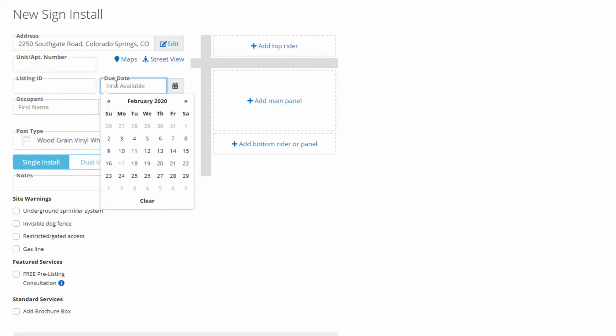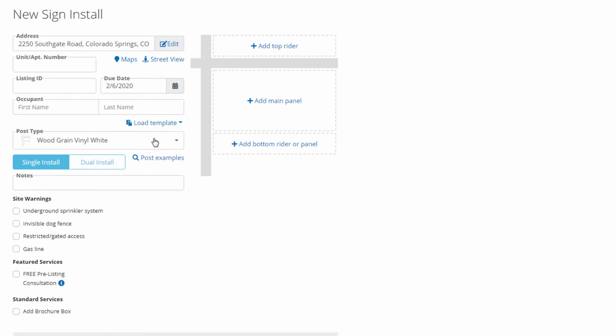We can also schedule the installation. Now, today being Saturday, the 1st of February, in real time, we can't order today. It's a little past the cutoff time. But you can see we can install any day of the week. And in this case, we know that we're going to sign our listing contract maybe on Wednesday. So maybe the day after, we'll pick February 6th. We'll go ahead and do that.